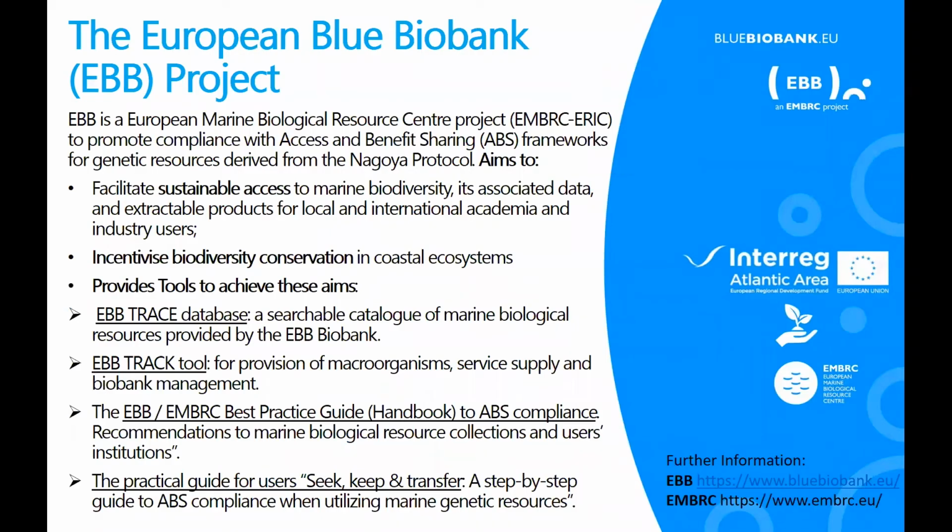The European Blue Biobank project, or EBB, is a European Marine Biological Resource Centre project to promote compliance with access and benefit sharing frameworks for genetic resources derived from the Nagoya Protocol. It aims to facilitate sustainable access to marine biodiversity, its associated data, and extractable products for local and international academia and industry users. It also aims to incentivize biodiversity conservation in coastal ecosystems and provides tools to achieve these aims.